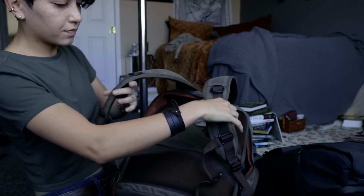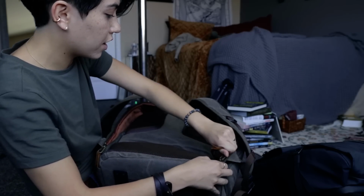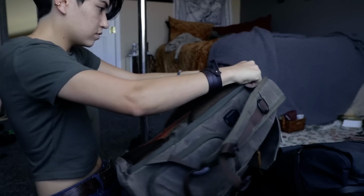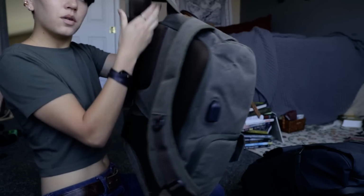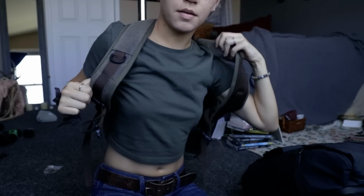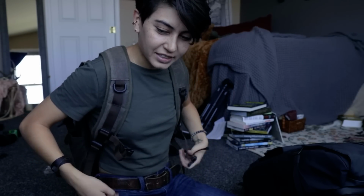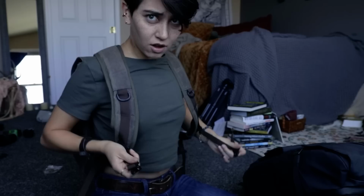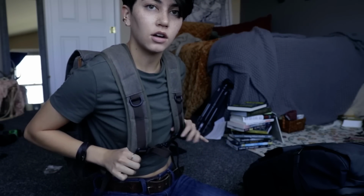Another thing I like a lot about this bag, especially since I travel a lot with it: zip this really quick. I wish I had one of those setups that's nice and easy on a table, but no, we're on my bedroom floor. So if I put this on and I'm walking, it takes a lot of the pressure off the shoulders, especially since I would have my laptop, a few lenses, my camera, my tripod, and the batteries. It gets kind of heavy when you're carrying it for a long period of time. So having this little chest strap is so helpful because it takes off a lot of the pressure on your shoulders.